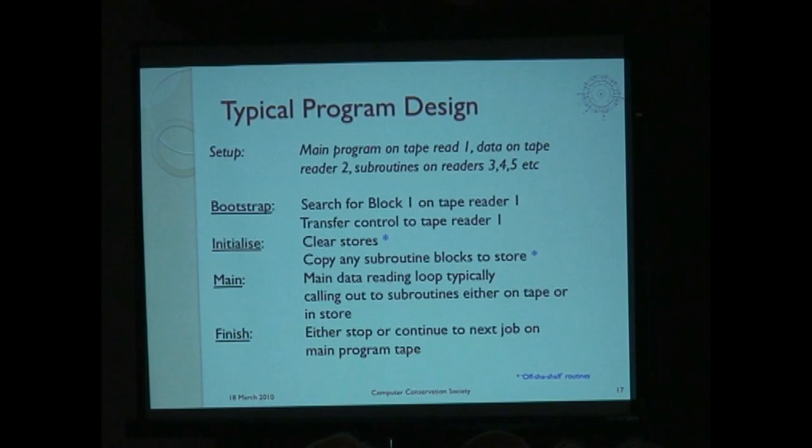Typically you'd start the machine with a bootstrap built in, which would search for the first block on tape reader 1 and start executing instructions from that tape reader. In the programs that we have copies of, the first job they would do is clear the Dekatron stores, and then optionally copy any subroutine blocks, those subroutines that are on loops of paper tape, into the store. So we can execute programs from the store, not just on loops of tape.